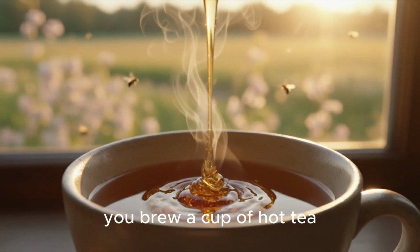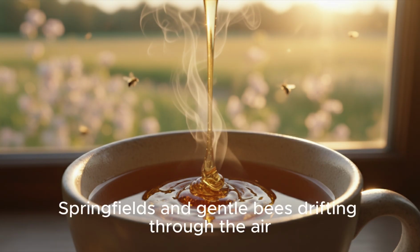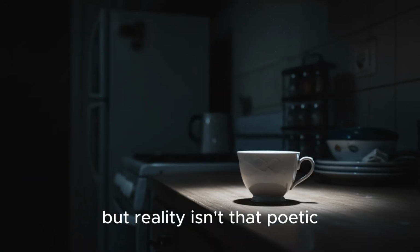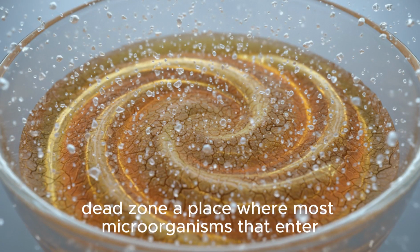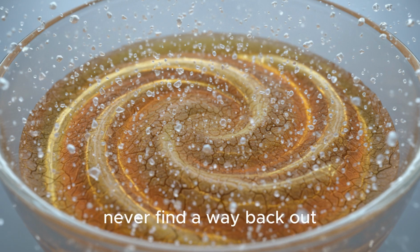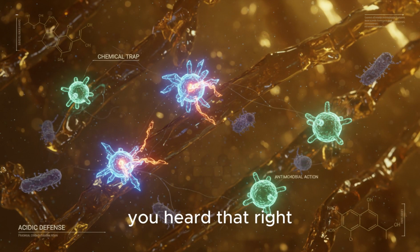You brew a cup of hot tea, stir in a spoonful of honey, and imagine spring fields and gentle bees drifting through the air. But reality isn't that poetic. What's dissolving in your cup is actually a sterile dead zone, a place where most microorganisms that enter never find a way back out. You heard that right.